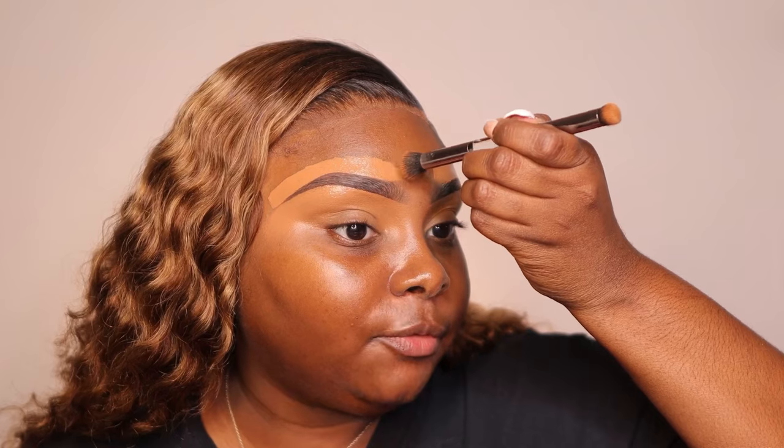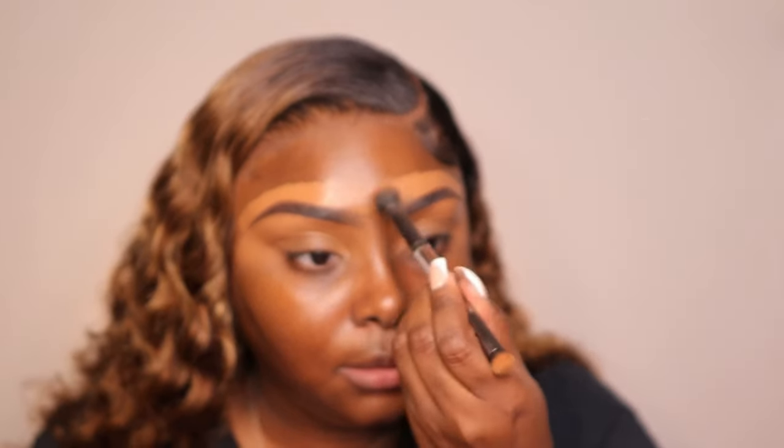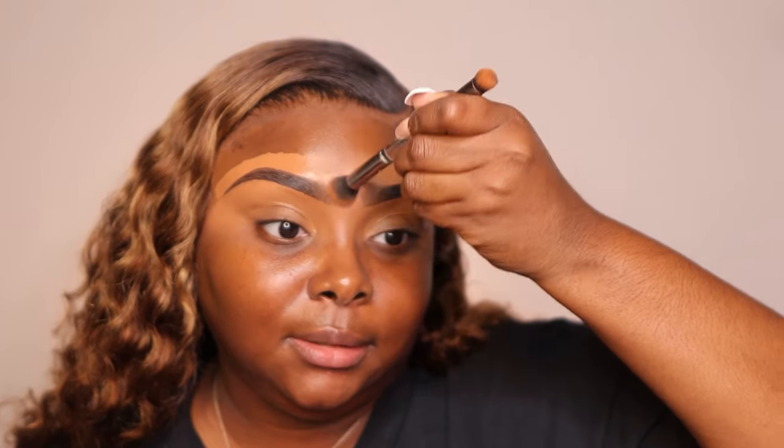The brows are giving, honey. So I'm gonna let this sit for a little bit before I completely blend it out, but let me make sure I blend out the front portion. Okay. Yeah, the brows are eating. The brows, they are giving, okay.